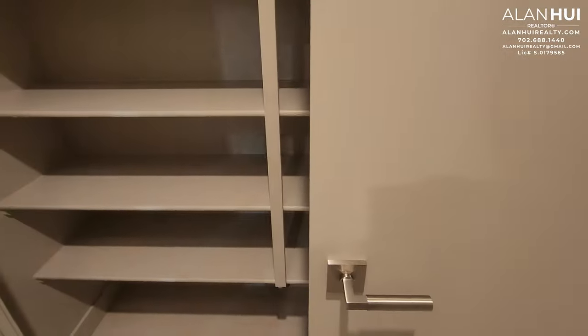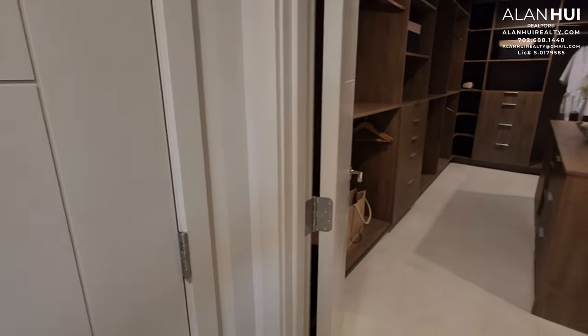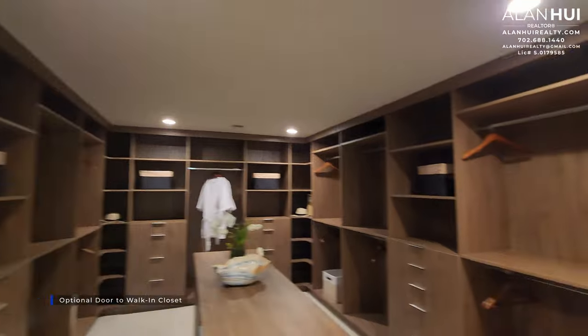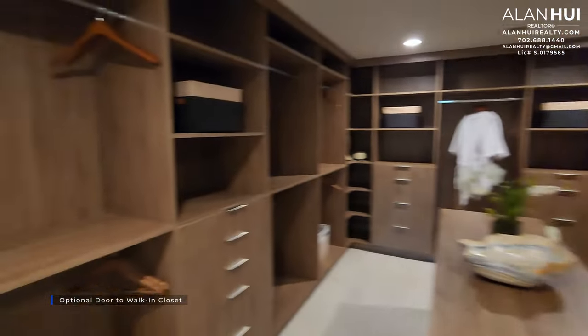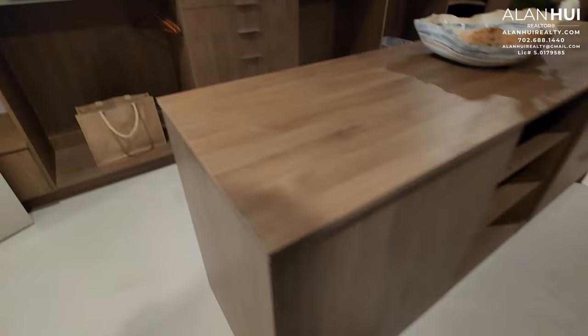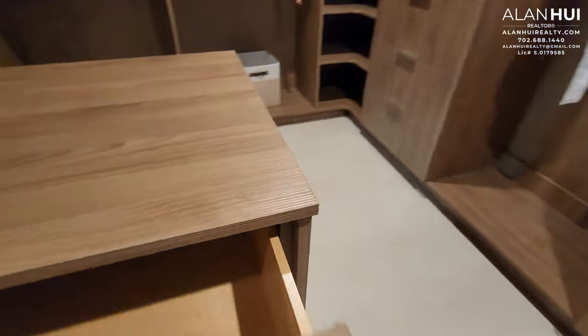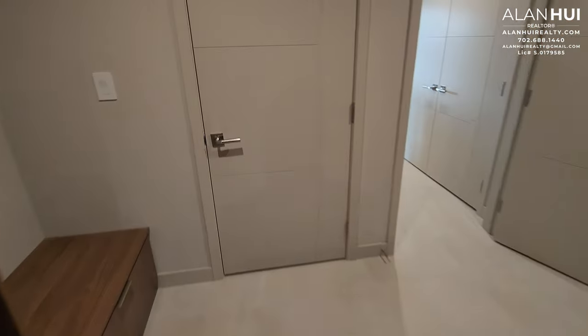This is the linen closet. There's also an option to install a door to your walk-in closet. The Abrir floor plan will just have one walk-in closet. The custom shelving and the island that you see in this walk-in closet is not included. We have dovetail drawers. And this door leads to your furnace.